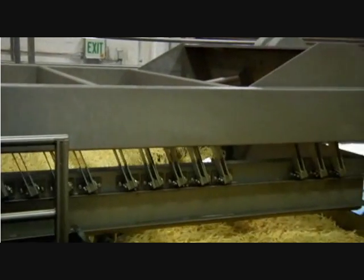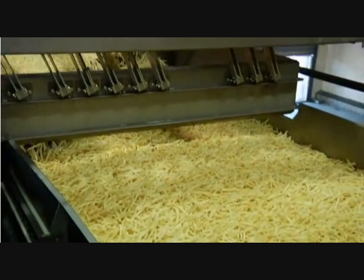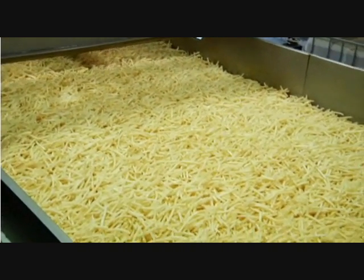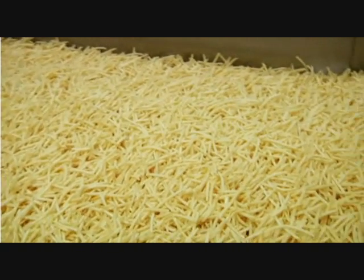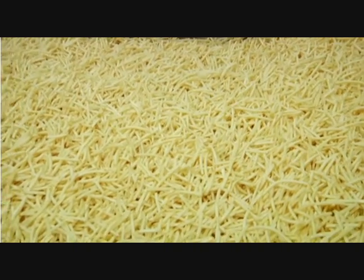Here the French fries are at the fryer, and they'll enter the fryer for a quick partial cooking process in trans fat-free oils. And what the fryer does for us is it gives it that nice crisp exterior texture, nice crisp shell, and gives it a little bit of color and a little bit of flavor as well.